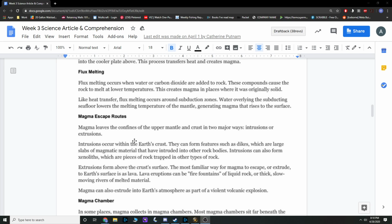Intrusions occur within the Earth's crust. They can form features such as dikes, which are large slabs of magmatic material that have intruded into other rock bodies. Intrusions can also form xenoliths, which are pieces of rock trapped in other types of rock.